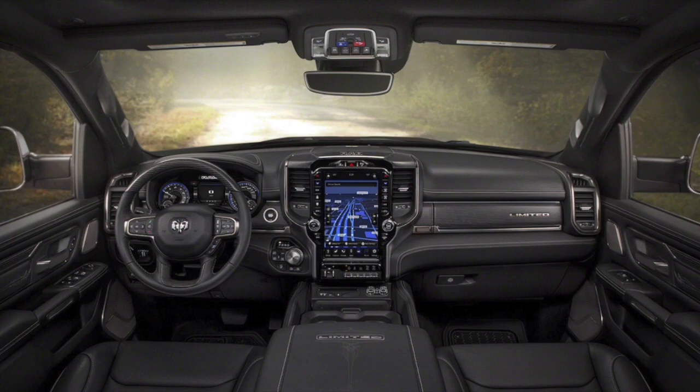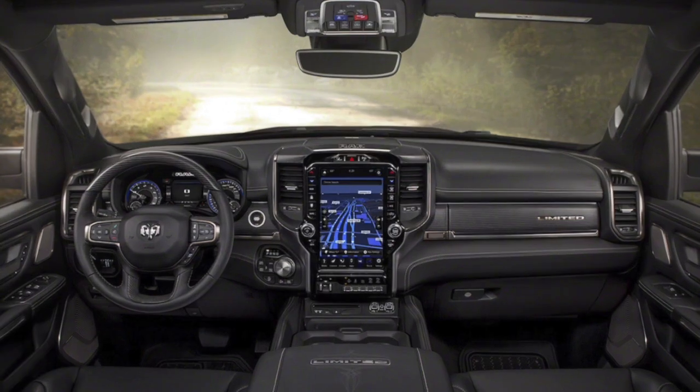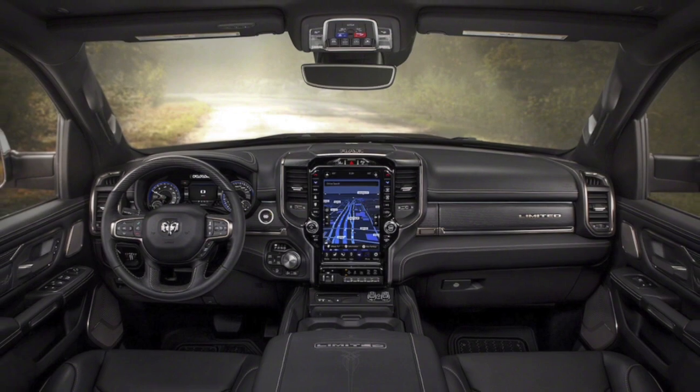But one last thing, if you notice on the steering wheel, it looks like they've updated the Ram logo. I don't love it, but I don't hate it. Yeah, I'll just leave it at that. I'll see some more pictures of it, and we'll go from there. But for the time being, I don't love it, and I don't hate it.